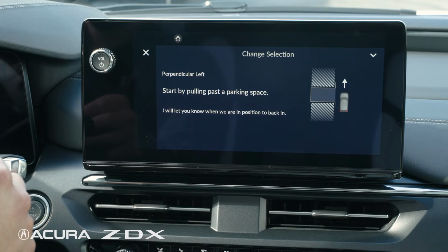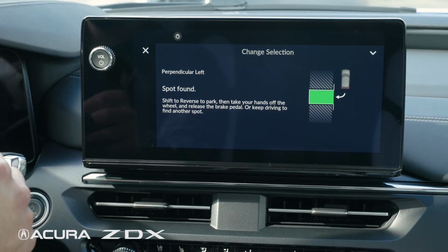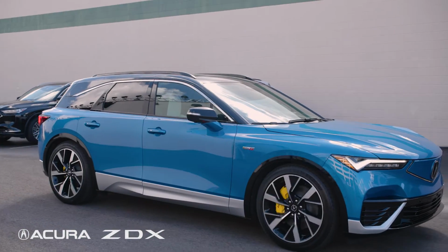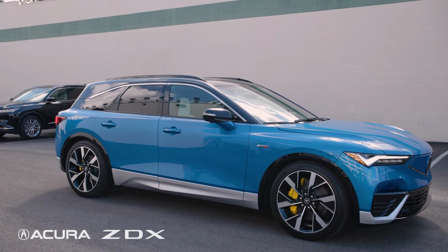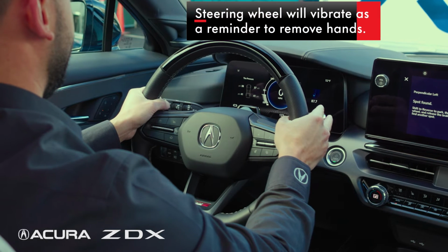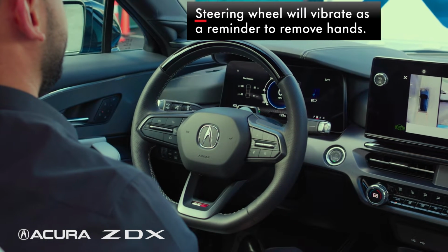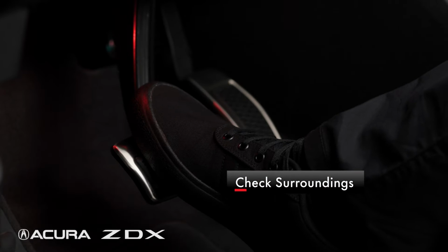After completely passing an eligible parking spot, a beep will sound and a notification to stop the vehicle will be displayed in the digital instrument cluster. Slow down and bring the vehicle to a complete stop. When the vehicle is ready to begin the maneuver, the steering wheel will vibrate briefly as a reminder to remove your hands from the wheel. Check your surroundings and release the brake.